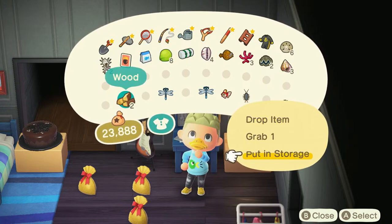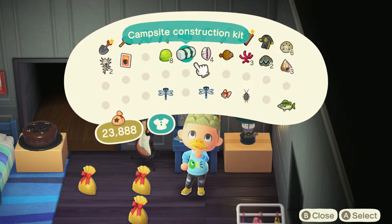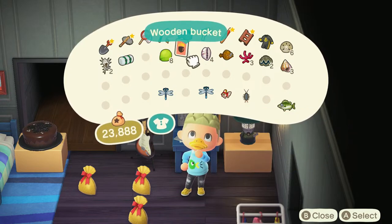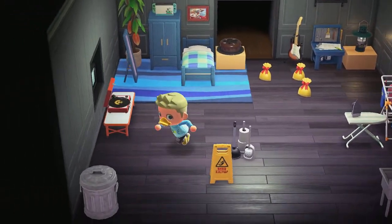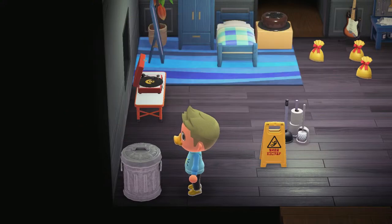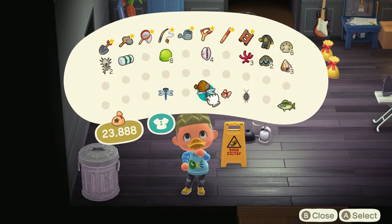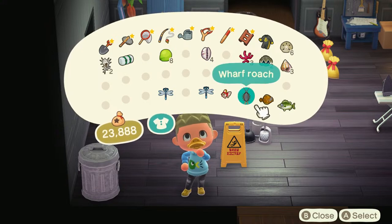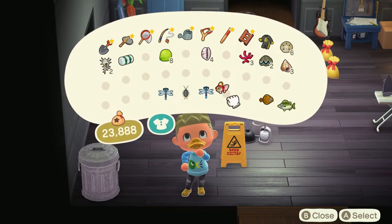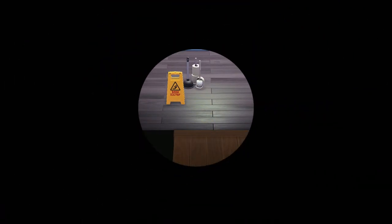Okay, we need to go place the campsite. Okay. Let's trash this recipe. Scott, how's it going? And okay, we have to put that away. We can't sell it. It's kind of organizing. First campsite villager always gives me anxiety. Me too. Not looking forward to that.